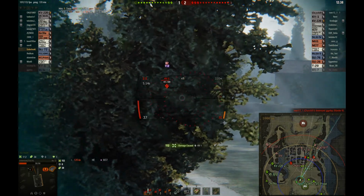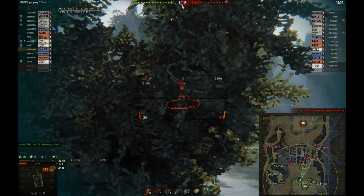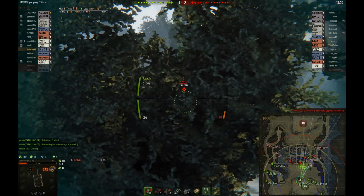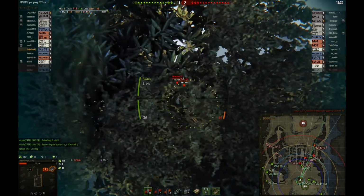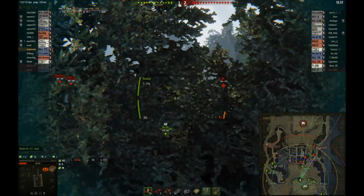And we've got a hit on the KV-1. We must have hit him right in the front of the driver's plate. I know you shouldn't shoot the turret of a KV-1 because it's the strongest part, but the bottom of his tank went behind cover and I knew there was, so I shot at his turret and bounced. Alright, so don't pick on me.